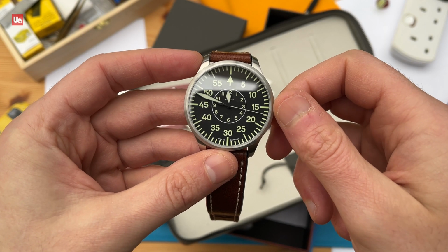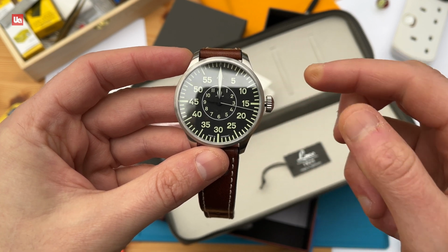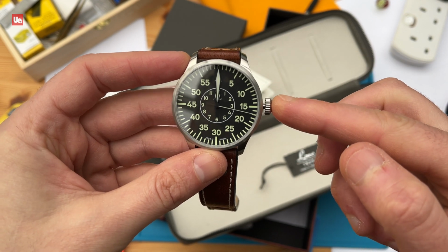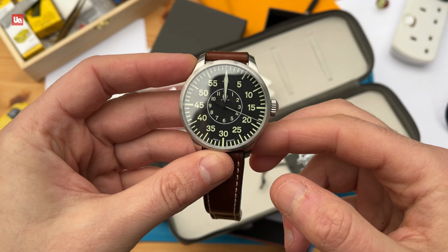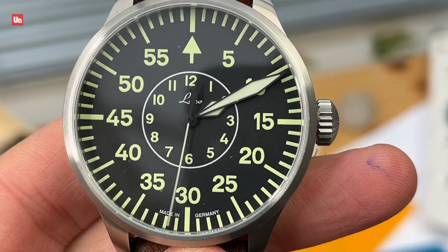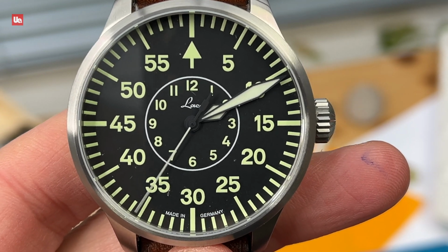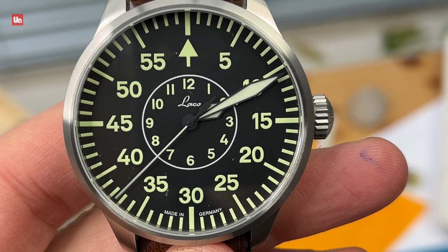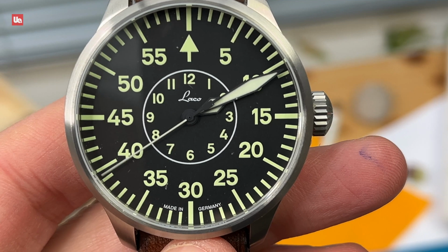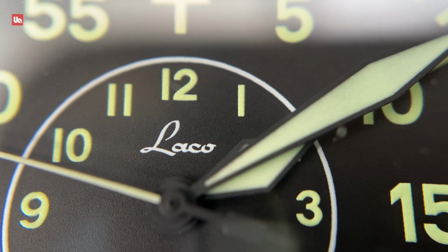Also, the time setting is a real pleasure to operate. It gives me an accurate feel when moving the hands, and when I press the crown in, it doesn't nudge my careful time setting out of place. Oh, another tiny change over the originally released Aachens I notice is it used to say 1925 underneath Laco on the dial, and now it's less cluttered with just Laco printed below the 12 o'clock hour.